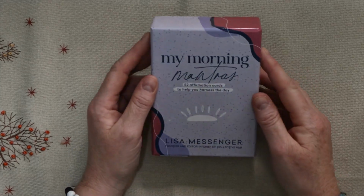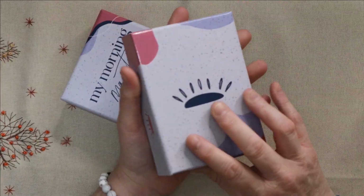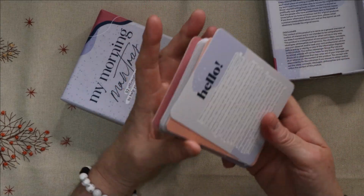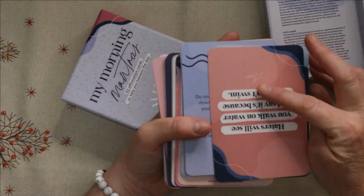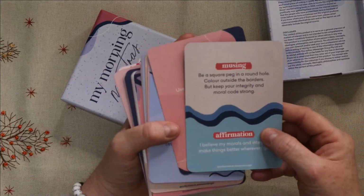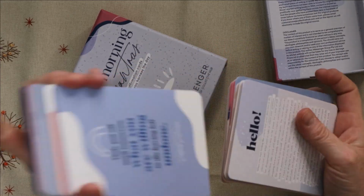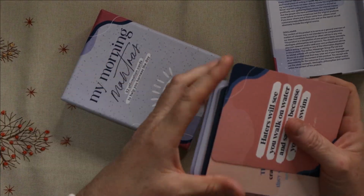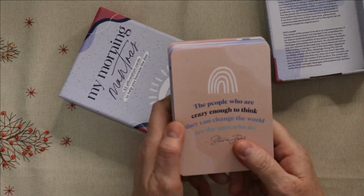So next I have my Morning Mantras, 52 affirmation cards to help harness the day by Lisa Messenger. Again, this is not an oracle or tarot deck, but I use it in the way that I would use my oracle or tarot decks. The cards have messages on one side, and on the other side they have a musing and an affirmation. When I'm shuffling, I don't look at it so that I'm not impacted by whatever I can visually see at that point, but I will pull a card and then use it as a secondary deck with a reading.